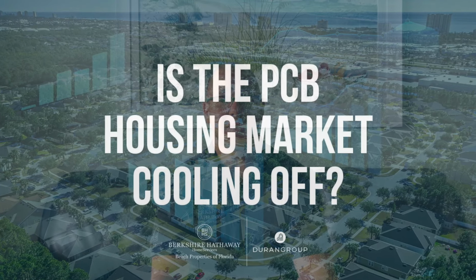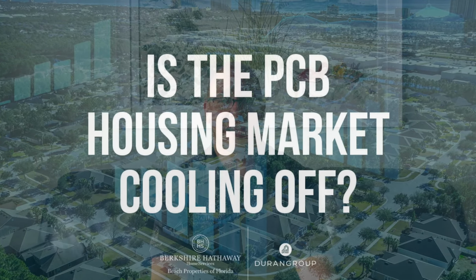Right, there's also a definite shift happening in the Panama City Beach housing market. The numbers are in for the second quarter of 2022.